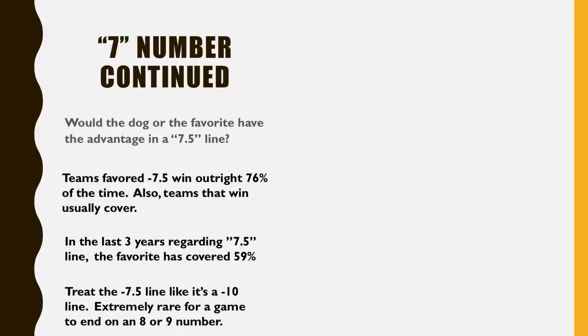But before we move on, let's look at the next line before I give you some inside information. Teams favored by 7.5 win outright 76% of the time. And remember, in football, we talked about this last week, teams that win usually cover. Very interesting stat that I dug up. Now, you don't see the 7.5 line that often, but occasionally you'll probably have one or two a week. The last 3 years regarding the 7.5 line, the favorite, and this is so important, has covered 59% of the time. Now, this is my own theory that I came up with.